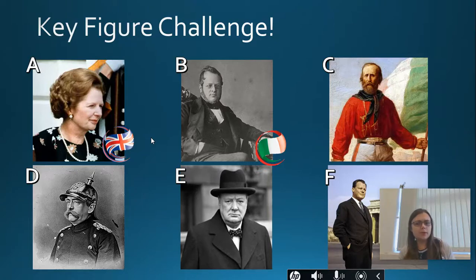The next one, you may have guessed from the flag behind. That is Giuseppe Garibaldi, who is part of the Italian course. He's seen as like the hero of Italian unification. He was also a failed poncho salesman, fun fact. But he sort of marched around and inspired people to join the cause. So him and Cavour put Italian unification together, and they're really the main thing that your course is about.